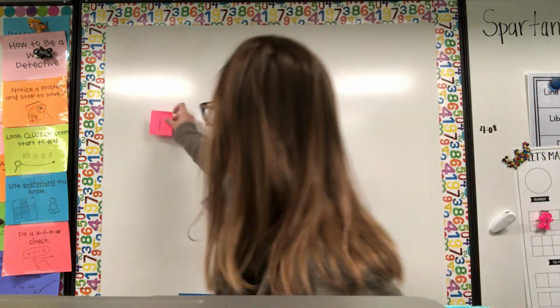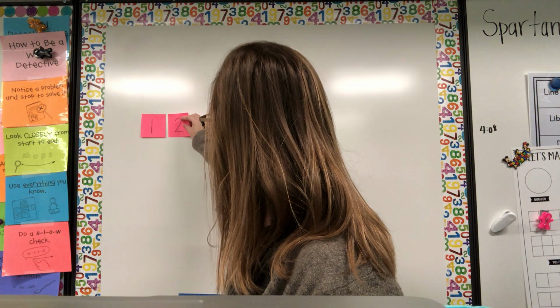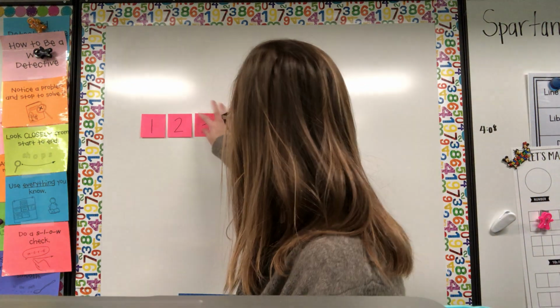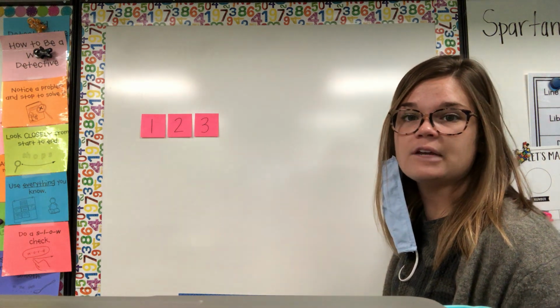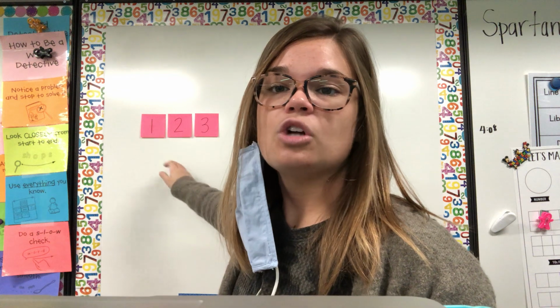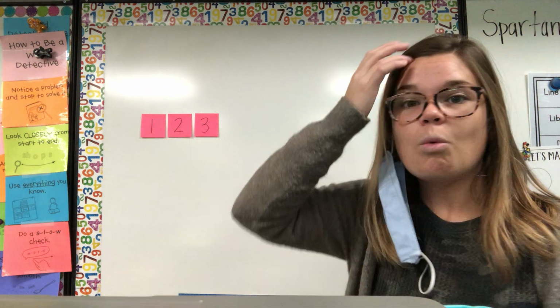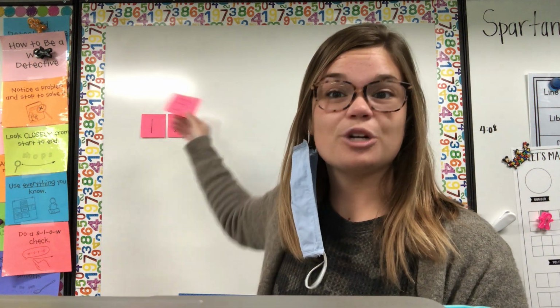So when we think about a number line, right, we have 1, we have 2, we have 3, and we keep going in order until we get all the way over here. Give me a thumbs up if you know when our number line starts, we start at the left side and then we just keep going over here. Well, a clock is a little bit different. A clock is a little bit tricky.